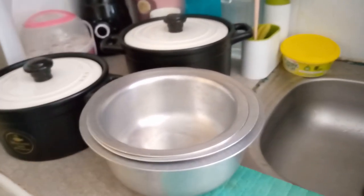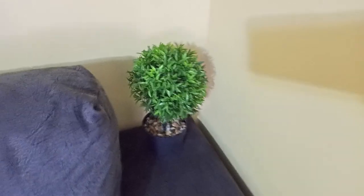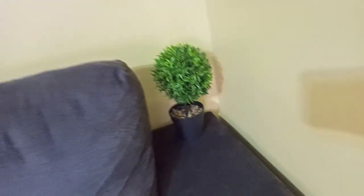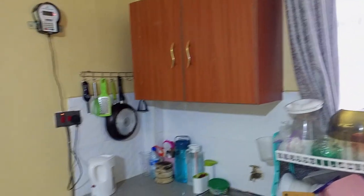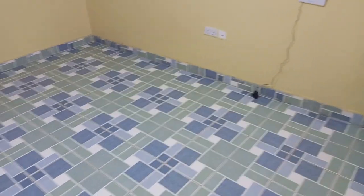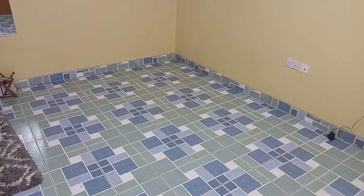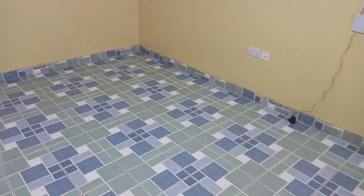And this is my sink. That's where I put my utensils and my dish rack, and of course my kitchen cabinet. And this was all, guys. I had a very, very big space. Very big space to play around.